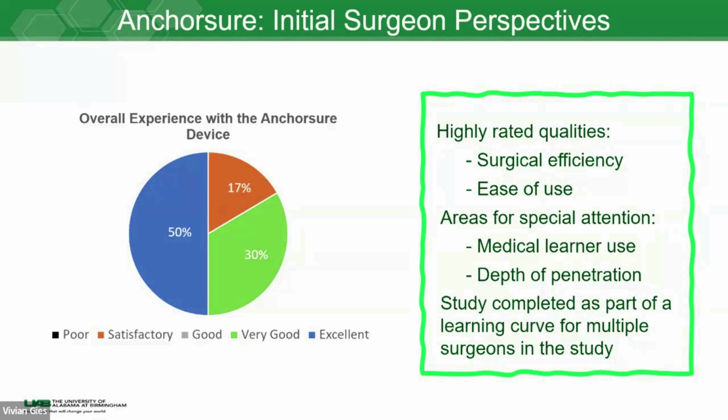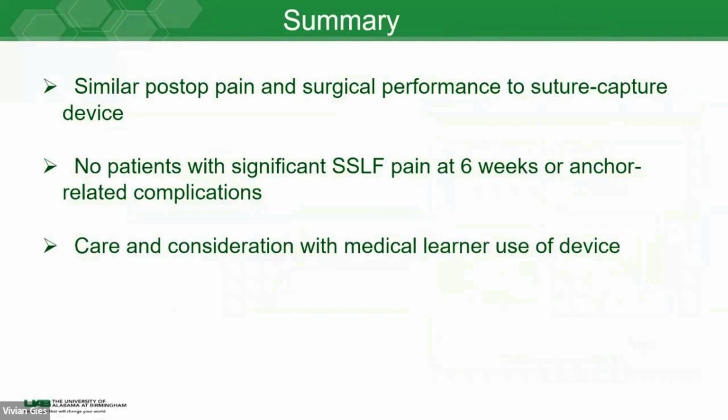I too agree that there's increased surgical efficiency with it and ease of use. Our fellows are here and can say something, but I think it's much easier to teach to our learners as well. There was similar post-op pain and surgical performance to the suture capture device.